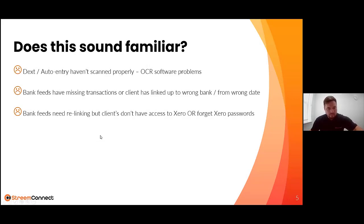The next point is mainly regarding OCR software and bank feeds. So, with the scanning, something I hear is that it hasn't worked properly because the clients might have made a note against some of the transactions on the bank statements. They think it's helping us, but actually when you scan that through OCR software, it doesn't work. Bank feeds might have missing transactions, or they might duplicate transactions.